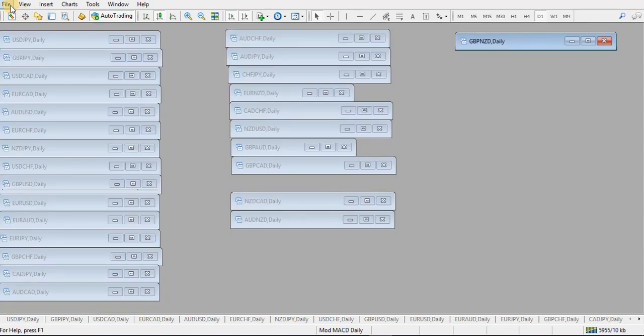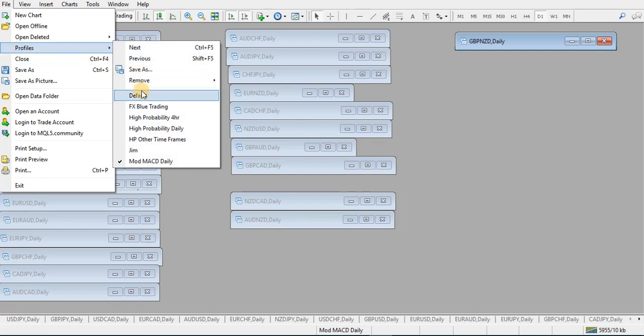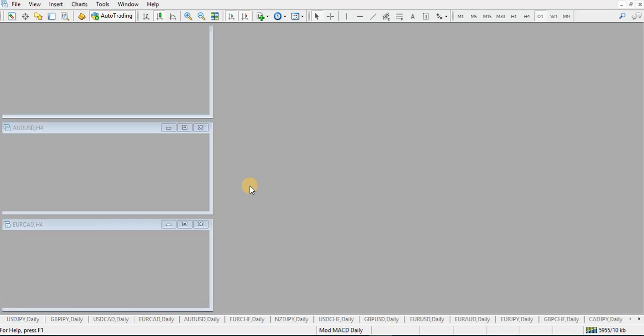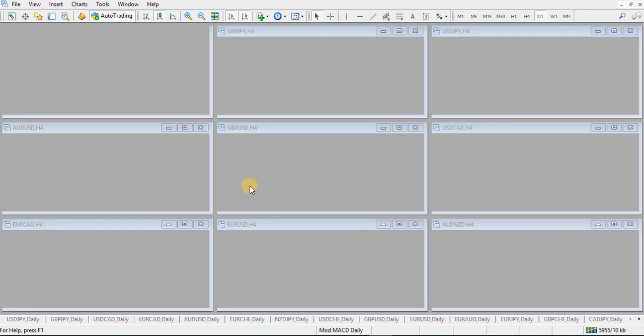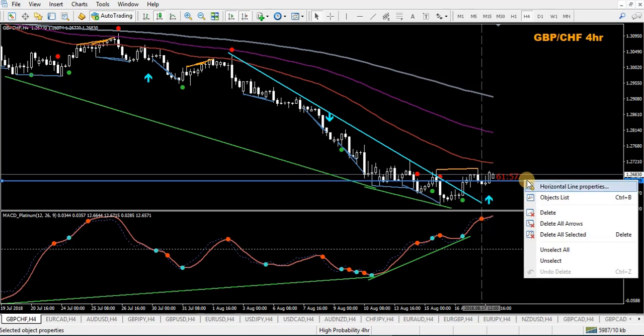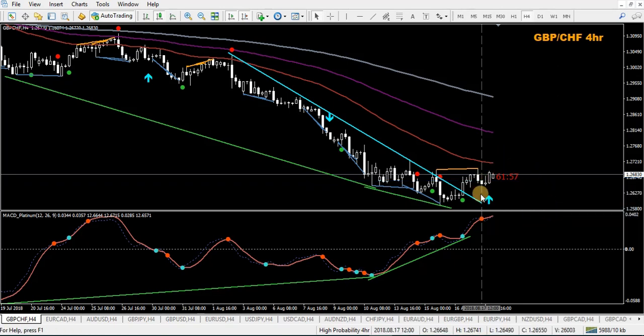Now I'll switch over to the high probability. I might have a look at the 4-hour charts quickly, because there was a little bit of action on that, if I remember rightly, that I didn't catch up with on Friday. So just bear with me for 2 seconds while it brings up the 4-hour. Alright, what happened on Friday? Just reading my notes. This pound Swiss franc has been closed for a break-even result.